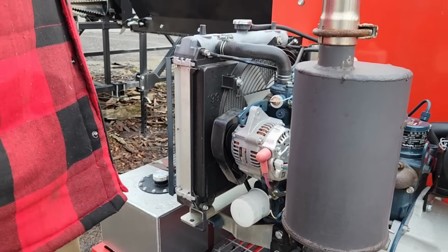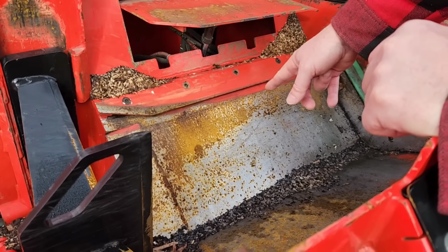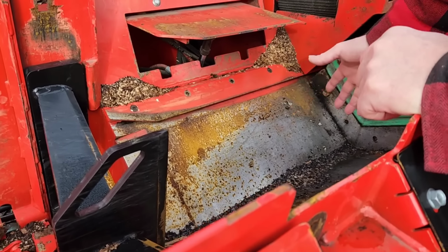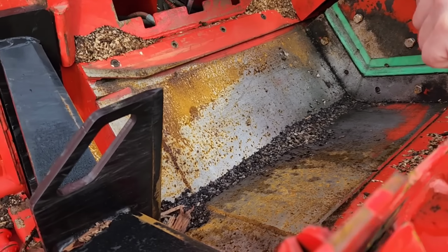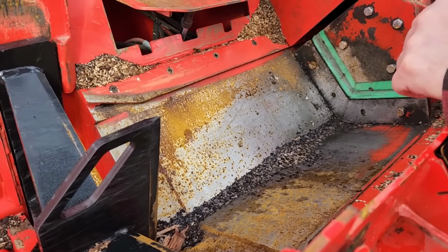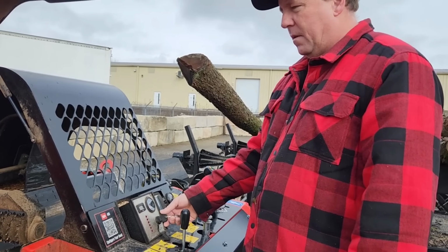So let's get this thing fired up. I haven't run it in a while. Over time, when you run these, all the paint comes off from all of the action done here. Well, it's been sitting out in this weather and it's got just a little sheen of rust on it, and that's going to come off. But it certainly wants me to get this thing put under a roof, and I'm here to tell you that is in the works.